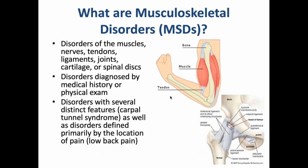So what are these kinds of disorders? I think OSHA can still get to it with the general duty clause. Right, exactly, general duty clause. And in fact, they have rules and recommendations and so on.